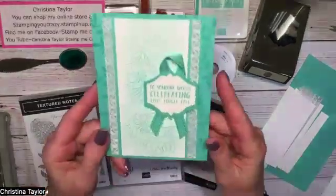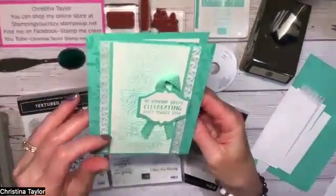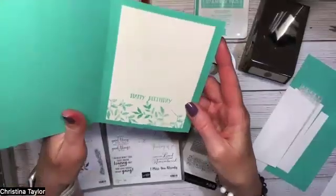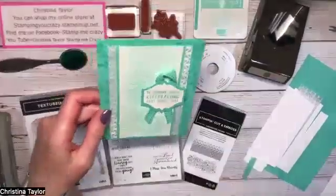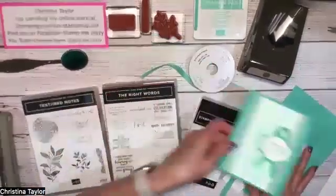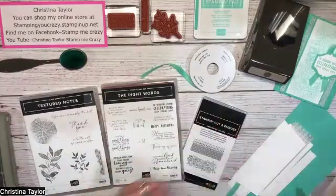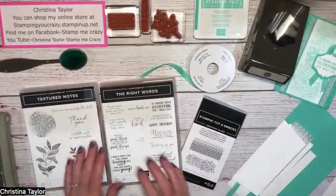This is the next project we're going to be doing using some new embossing folders, some stamp sets, a punch. I just love this card. It just makes me smile. It's so bright and cheery. So let me set this over here and share with you what we're going to use.